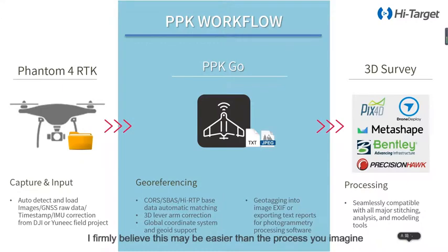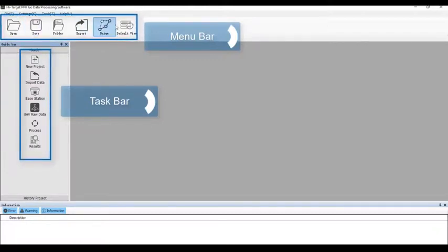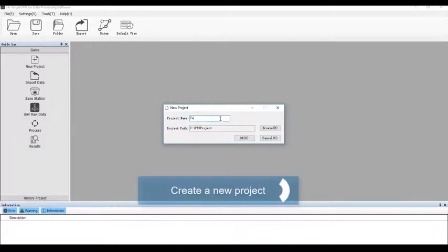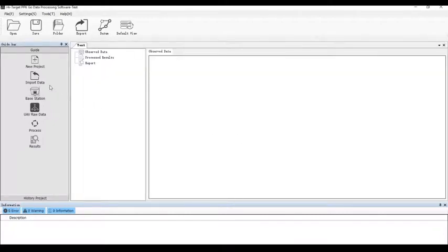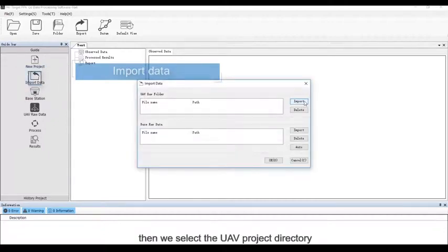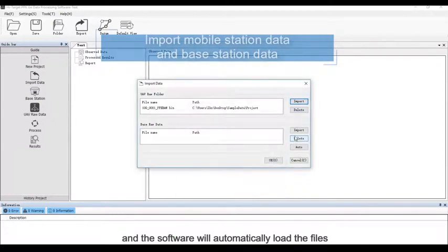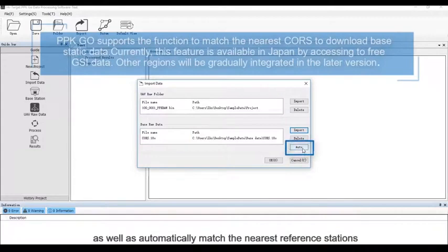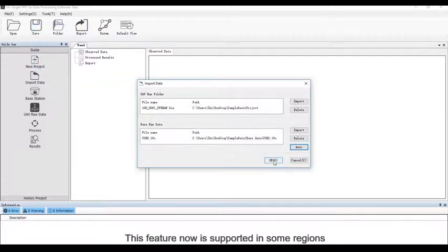I firmly believe this may be easier than the process you imagine. Firstly, let's run the software and create a new project. We name it test. Then we select the UAV project directory and the software will automatically load the files. For base station data, it is possible to manually select and import, as well as automatically match the nearest reference station if it is accessible. This feature is now supported in some regions.